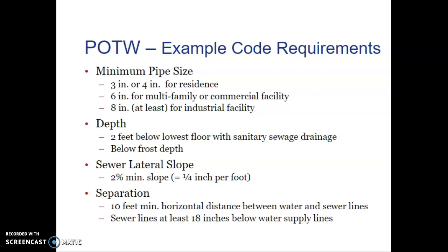So minimum pipe sizes, that's talking about the actual sewer line leaving the house or the business. So 3 or 4 inches for residents. It's going to depend on the size. Most houses, it's going to be a 3-inch. I would say if you've got some kind of larger mansion with tons of bedrooms, really you're looking at how many fixtures. The more fixtures, the bigger the pipe it's going to need to be.